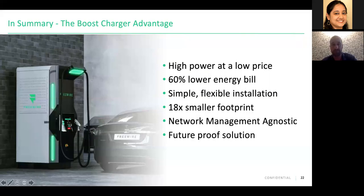This has been very informative. Just the decreased footprint and the amount of infrastructure that isn't necessary. So where do you see your future?